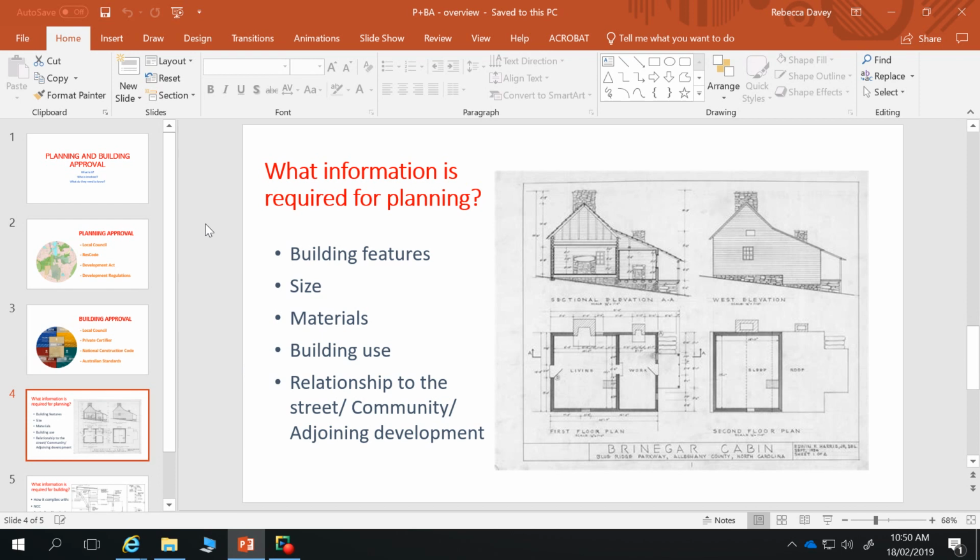So, what information is required for planning? Building features. The general community has a bit of a stake in what you do. Well, a lot of people think they should. A lot of people like to move to an area and get a bit of an idea of what they're going to be living with.